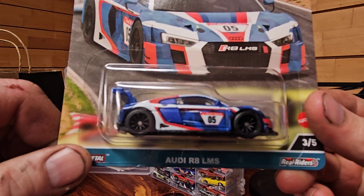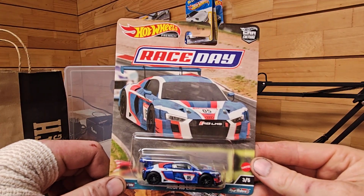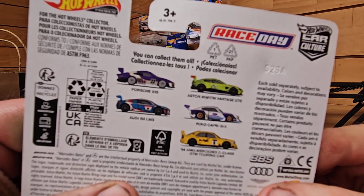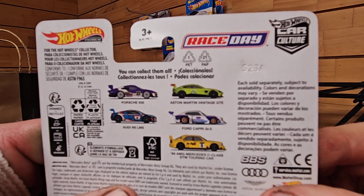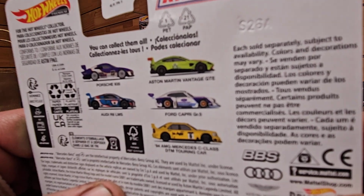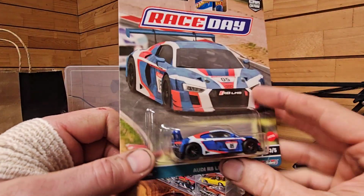Here's another one, the Audi LMS Race Day Car Culture Set. There's the other models. There's a Porsche 935. There's an Aston Martin Vantage. And my camera is not wanting to zoom in that close, but there you go.